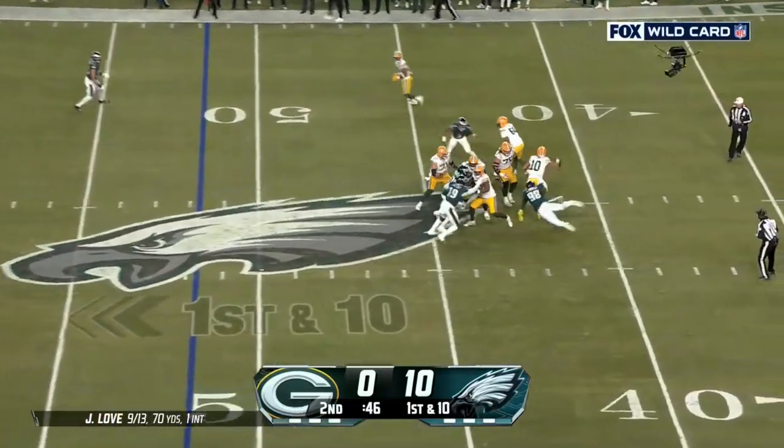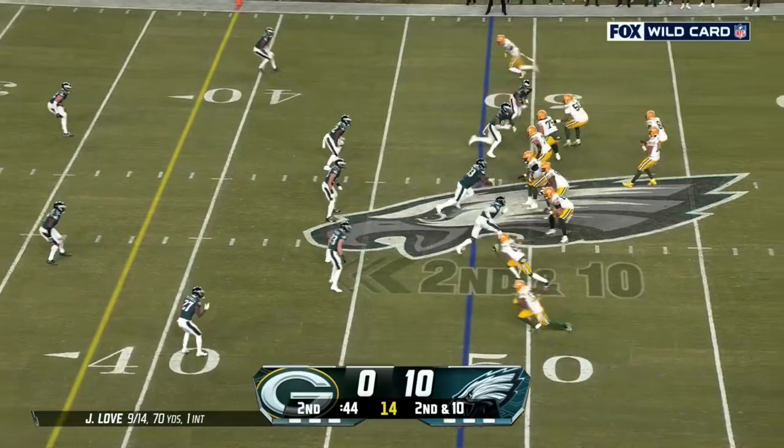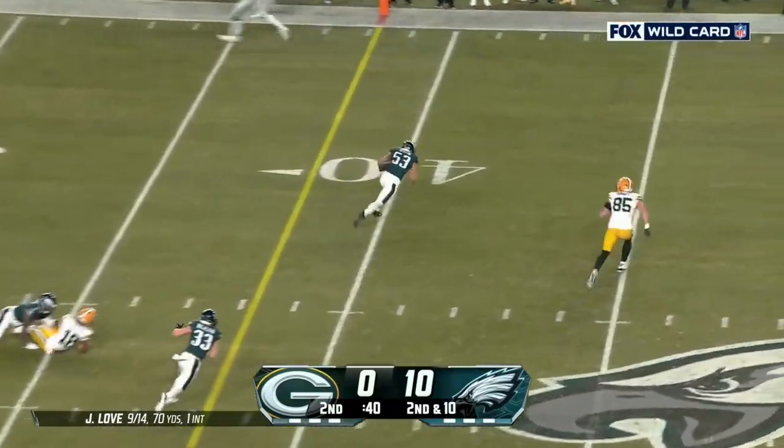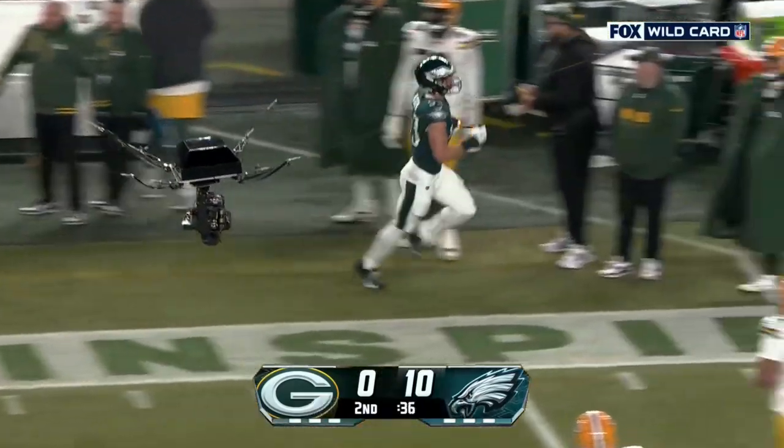Pressure on Love, and he gets it away. Barely. Boy, that was close to a pick. 2nd and 10. Love zips one. And it's intercepted. Zach Bond has it. Bond in Packers territory, and the Eagles take over.